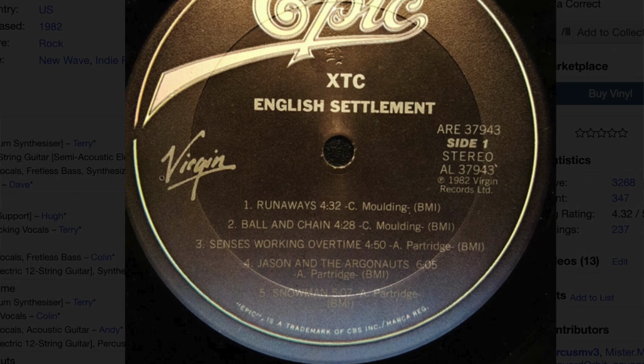Now, a pressing to be avoided is the original US pressings, which came out on Epic. What they did is they eliminated, I think, 5 songs, and they released it as a single record. So totally eviscerated the album, in my opinion, and that is best to be avoided. It is not the true out-and-out English Settlement artistic statement that the band intended that album to be. So I would forget about the initial US pressings on the Epic label.